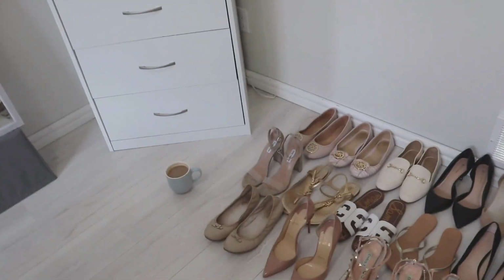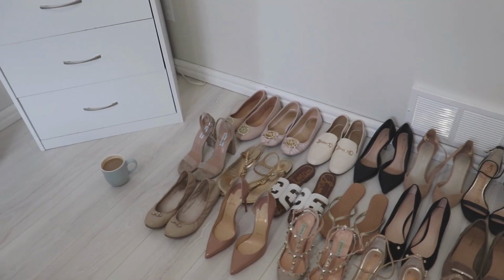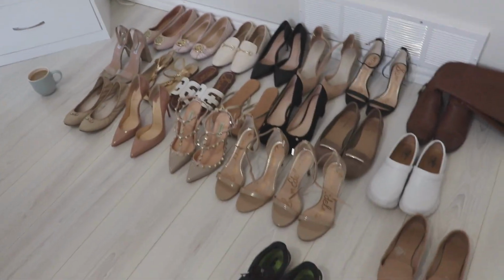Okay, so I just made myself a cup of coffee and I'm gonna go through all of my shoes now. I'm really in a big decluttering mood today. I just can't stop decluttering. It feels so good, and it feels so good to be replacing a couple of things in my wardrobe as well.